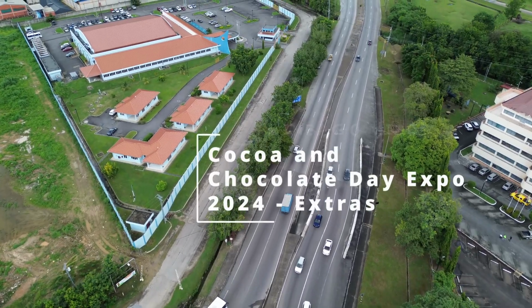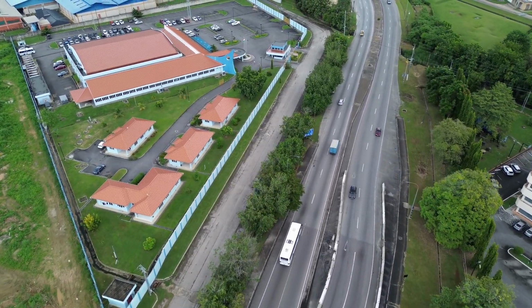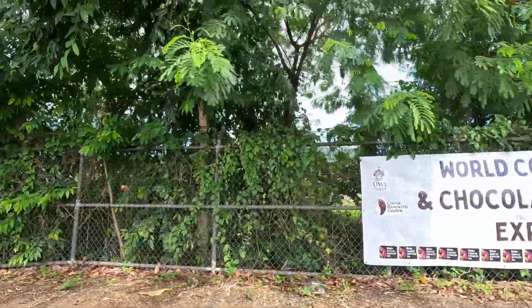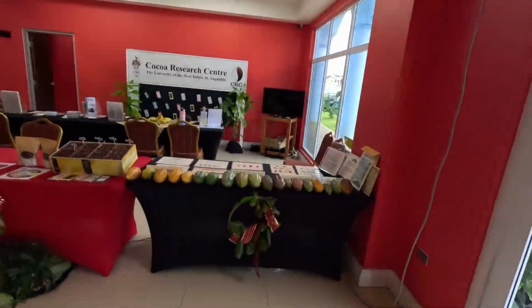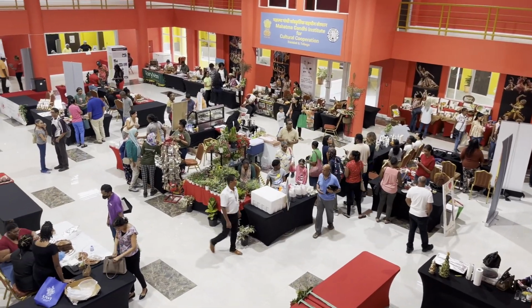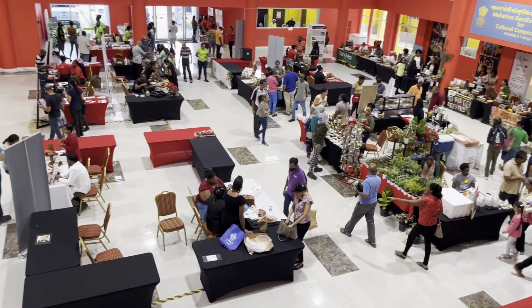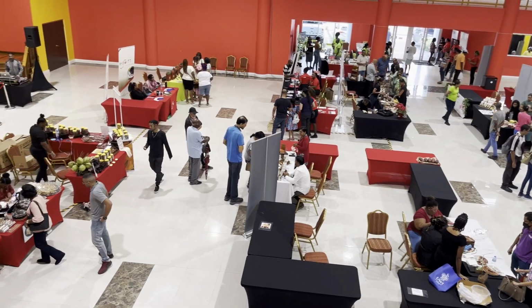Right now we are at the Mahatma Gandhi Institute for Cultural Cooperation, heading towards their auditorium here in Mount Hope. So right here they have the World Cocoa Day and Expo, 2024, put on by the Cocoa Research Center located in UWI, that's the University of the West Indies, St. Augustine. It was ongoing for 2 days, November 29th and 30th, 2024.